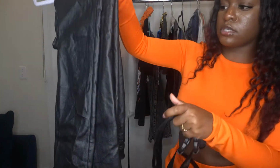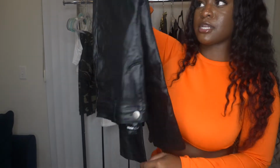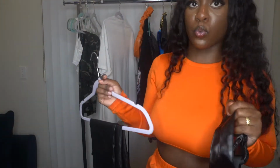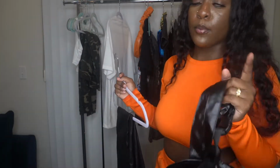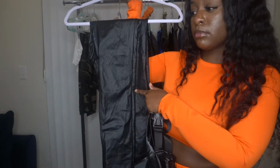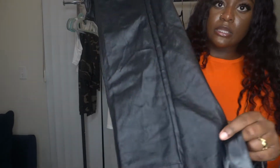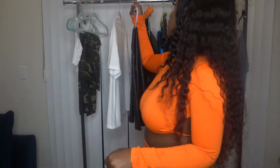So it's just these pleather skinny jean pants that I got from Fashion Nova a way long time ago. So I'm pretty sure these are not in stock, but they probably have something similar to them on Shein or Fashion Nova. But yeah, they just look like regular jeans, whatever.